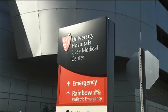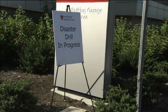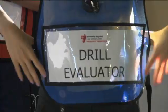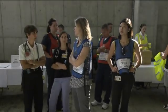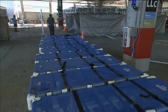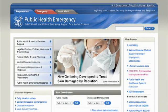University Hospital's Case Medical Center and Rainbow Babies and Children's Hospital were among several organizations that participated in a regional disaster drill that simulated a radiological terrorist attack. The exercise was designed to train staff to respond to a mass influx of patients requiring decontamination. It made use of the National Disaster Medical System, the government system that manages medical response to major emergencies and disasters.